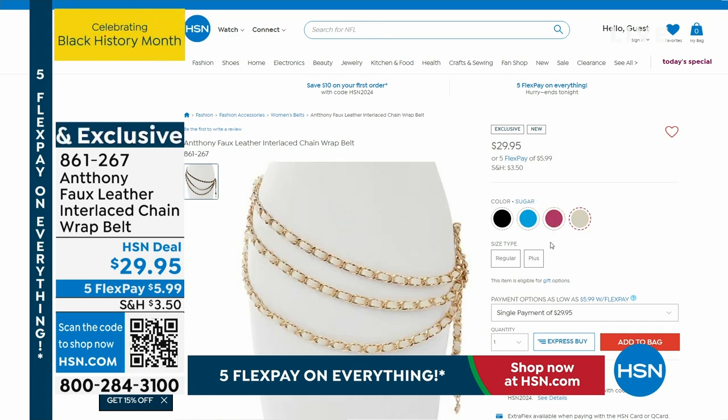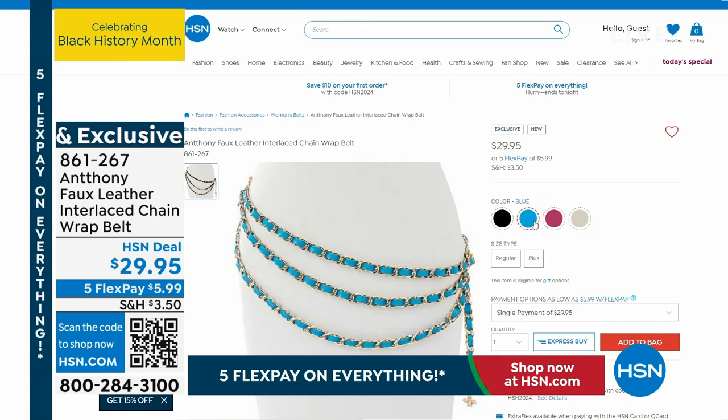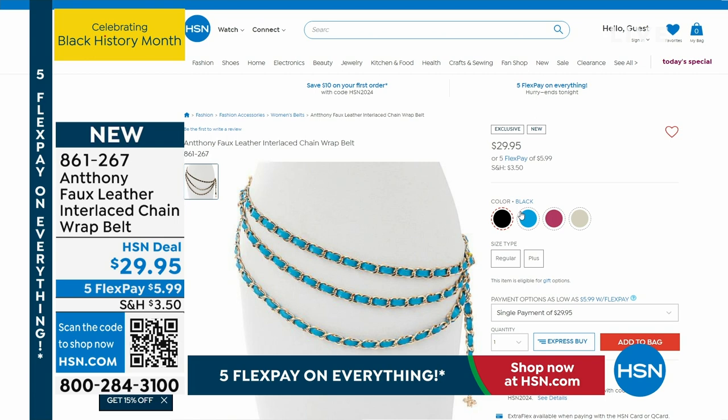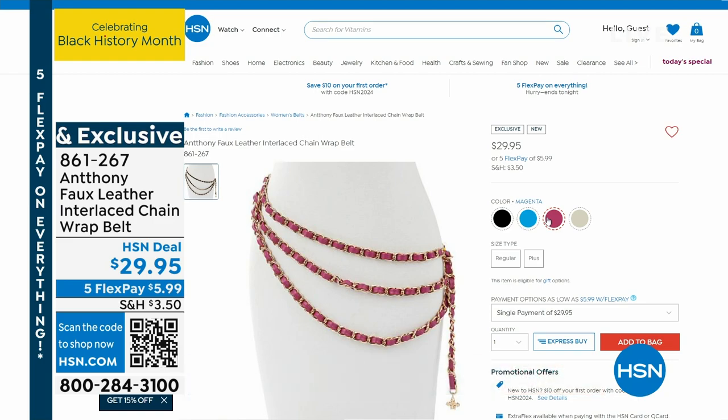That's the sugar, which is that off-white. We have it in that magenta. We have it available in teal. And then we also have it available in blue. So there you go. Oh wait, no, the teal was the blue. We have black and black, so that was your other color choice. So 861-267 is your number there.